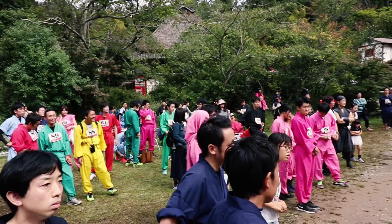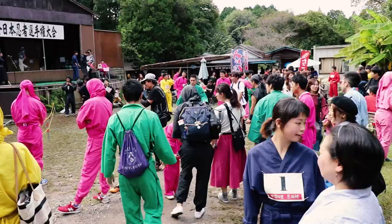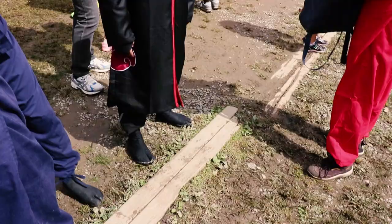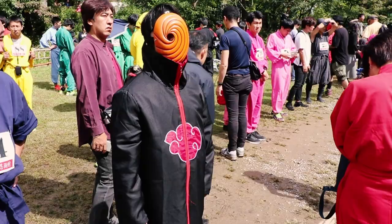Up to 100 people compete in this event every year and come from all over Japan. The events include an obstacle course, shuriken throwing, jumping agility tests, and also water crossing. Guys!